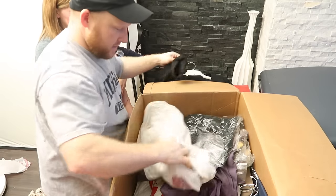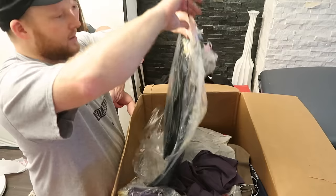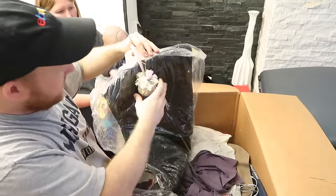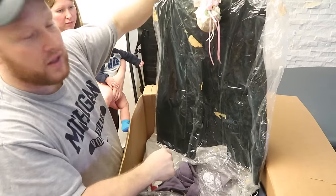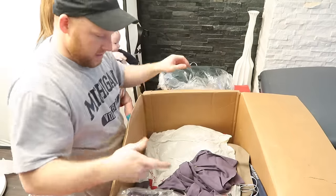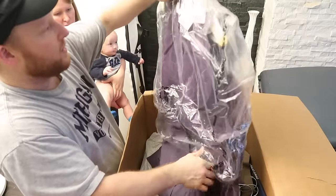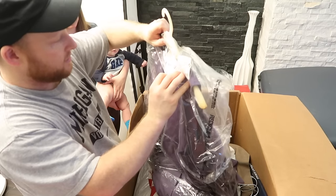Wow. Brand new, guys. How much brand new stuff are we gonna find in this unit? Oh man, here's another one, guys. You can see it's so old that the hanger was disintegrating. You can clean it off, like wash it, it'll be fine. That's how old these things are. If the hanger does that, probably maybe moisture. Okay, CW, Clifford and Willis.